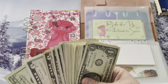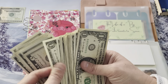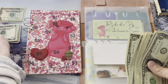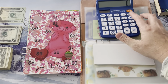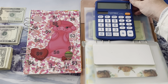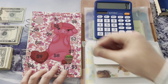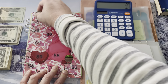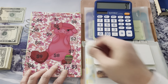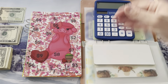Yeah, so we have $120 left. I am not gonna count this. We had 200, I took out 80. We know the math works. All right, so we're at $9 plus. I knew that box of chocolates was gonna be expensive, but I really wanna finish this page. So we got a four, that is nice. So we're at $13, but we have to do the back side too.